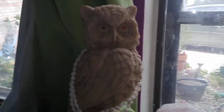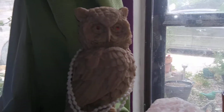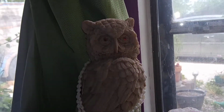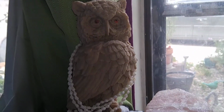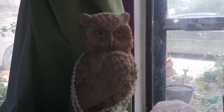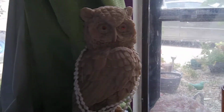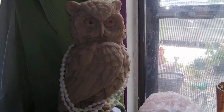Alright. So let's start with this side. So this is the goddess side of my altar. And this statue, obviously it's an owl. And it's geared towards the goddess, obviously, and specifically right now I am studying Athena, so it just fits perfectly right now.